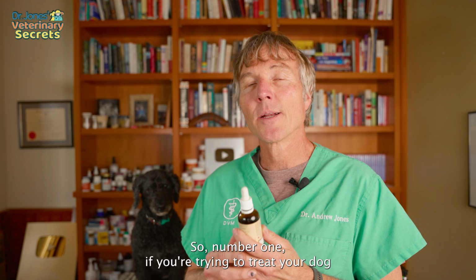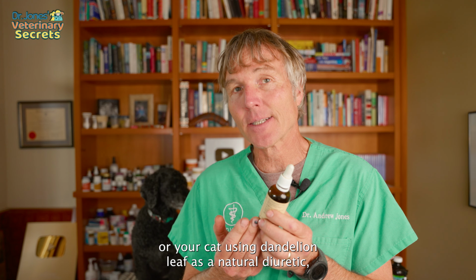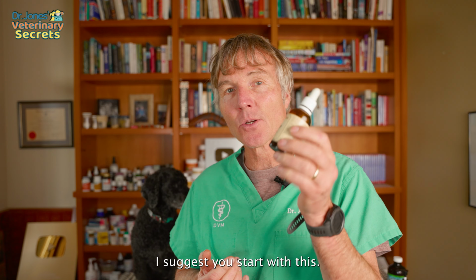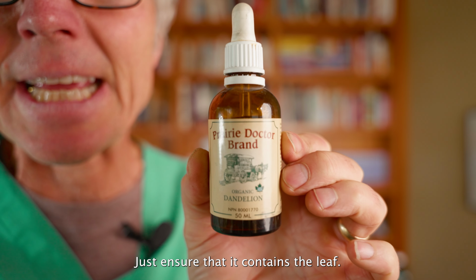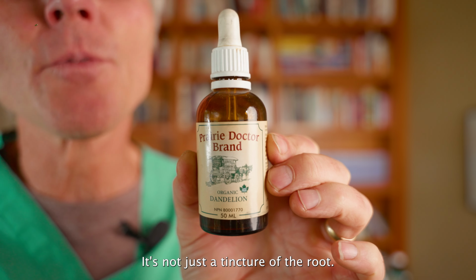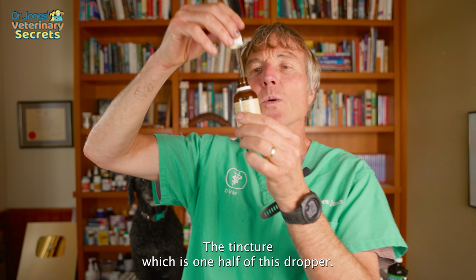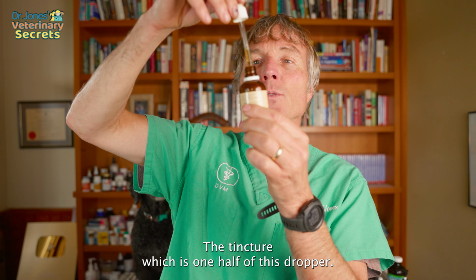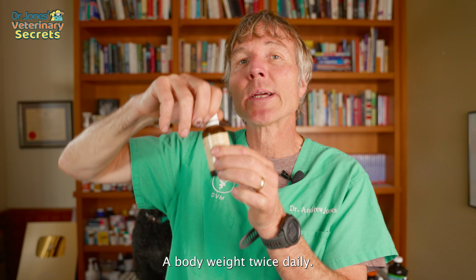So number 1, if you're trying to treat your dog or your cat using dandelion leaf as a natural diuretic, I suggest to start with this. Dandelion tincture, just ensure that it contains the leaf. It's not just a tincture of the root. A standard tincture dose, a half a ml of the tincture, which is half of this dropper. Put that much here. For 20 pounds of body weight, twice daily.